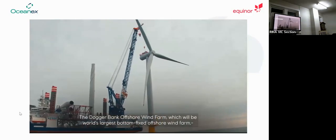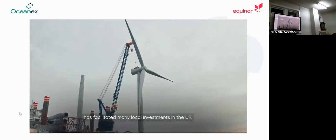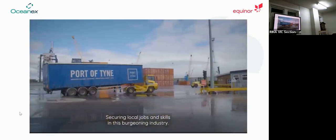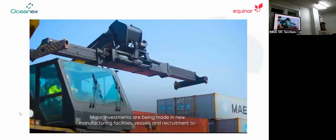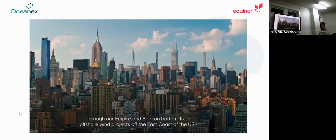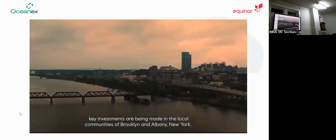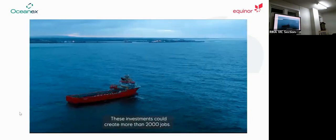The Dogger Bank offshore wind farm, which will be the world's largest fixed offshore wind farm, has facilitated many local investments in the UK, securing local jobs and skills in this burgeoning industry. Major investments are being made in new manufacturing facilities, vessels, and recruitment to service providers, creating thousands of local jobs. Through our Empire and Beacon bottom fixed offshore wind projects off the east coast of the US, key investments are being made in the local communities of Brooklyn and Albany, New York. These investments could create more than 2,000 jobs.